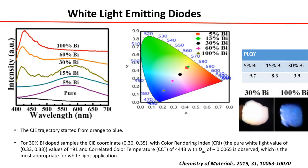So that's the reason why we see it as a white light. If we use pure bismuth, we end up seeing a blue emission because its emission is sharp, but when we are using 30% bismuth, we end up getting an emission which corresponds to the emission from pure white light. So this is the CIE diagram, which shows that the one at 30% bismuth is very close to the white light emission.